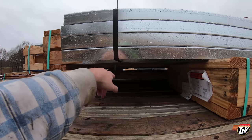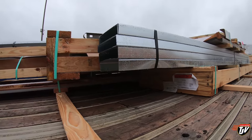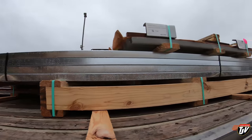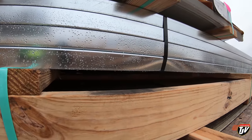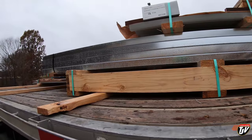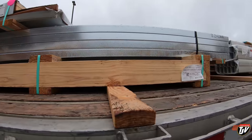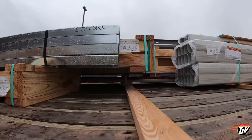They bent it with their band. See that? You gotta be careful with these places. Oh, they did it here too. We've had a lot of problems with damaged freight being loaded before. Well, not a lot of problems. We've had a few problems. They always fix it, but you just gotta make sure you document it.